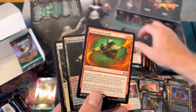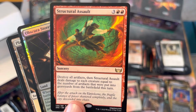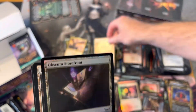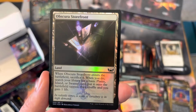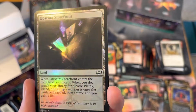Double rare pack. Let's go. Structural Assault. Destroy all artifacts. Then it deals damage to each creature equal to the number of artifacts that were put in the graveyards from the battlefield this way. Boy, this highlights another problem I've talked about before. Destroying all artifacts is good these days because we need to get rid of treasure tokens. That card ducks that. They won't go to the graveyard. It doesn't do anything. It just says sacrifice all your treasures.